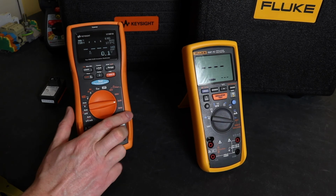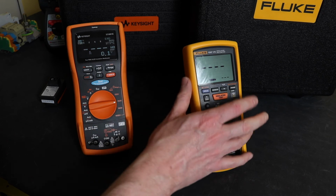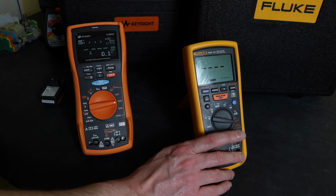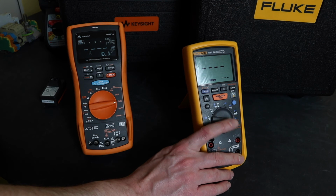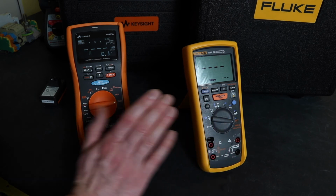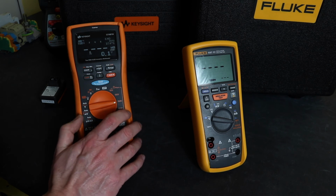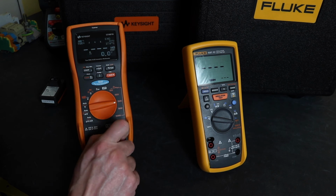So on insulation test function, all of the instruments have DAR and PI. As I said before, this only goes up to 2.2 gigaohms, but that's only on the 1000 volt test voltage. At 500 test voltage, which is where I do the majority of my testing, this will only go up to 550 megaohms. In comparison, this will go up to 260 gigaohms. So much wider range that suits my style of testing much better than the Fluke does.